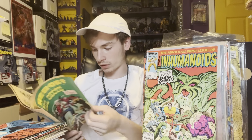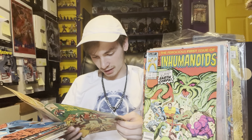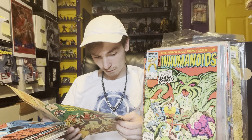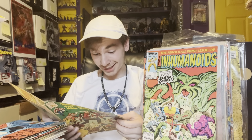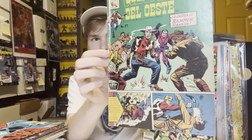And then there's this random foreign book in there. It's from the 70s or the 80s. I think it's the 70s. I don't know. 1966, I'll be damned. It's older than I thought. Heroes del Oeste? I don't know. I don't speak, I think, Spanish. Maybe I'm being more offensive than I'm trying to be. But for $2, I figured why not.